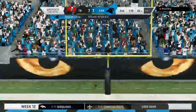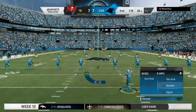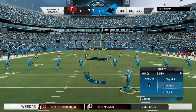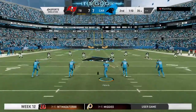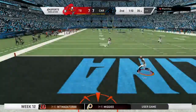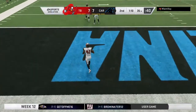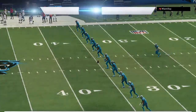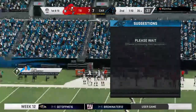Extra point try good by Gano. And that is going to tie our game as we approach halftime. So all even at 7 now as they kick it away. First and 10 at their own 35-yard line.